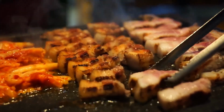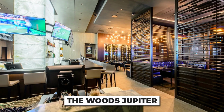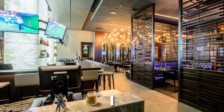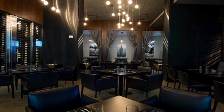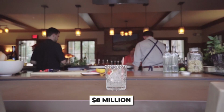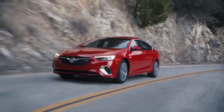And last but not least, the iconic athlete even has his very own restaurant. Well, more so an elevated sports bar. It's called the Woods Jupiter, and like his other companies, it falls under the TGR Ventures umbrella, what Tiger calls his Chapter 2 in life. He views TGR Ventures as a way of building a legacy that's about more than just birdies and bogeys. The idea to build his own local restaurant, at $8 million mind you, came after years and years of eating on the road. But his travels weren't always on the road, and they certainly weren't always in a Buick.